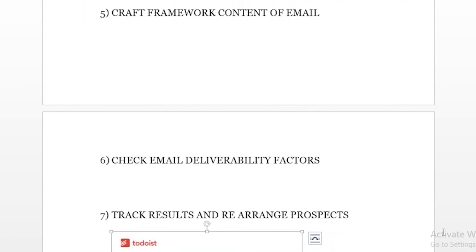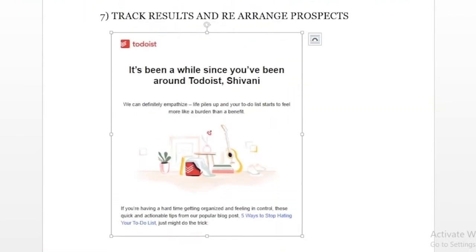For instance, you can offer them a deal that they can't deny, a conversational email to check on them, or the very famous "we haven't seen you in a while" look at the tone in the example by Todoist. Over here, you can see in the Todoist example how they are saying that we can definitely empathize. Life piles up, and your to-do list starts to feel more like a burden than a benefit. If you're having a hard time getting organized and feeling in control, these quick and actionable tips from our popular blog, 5 Ways to Stop Hating Your To-Do List.